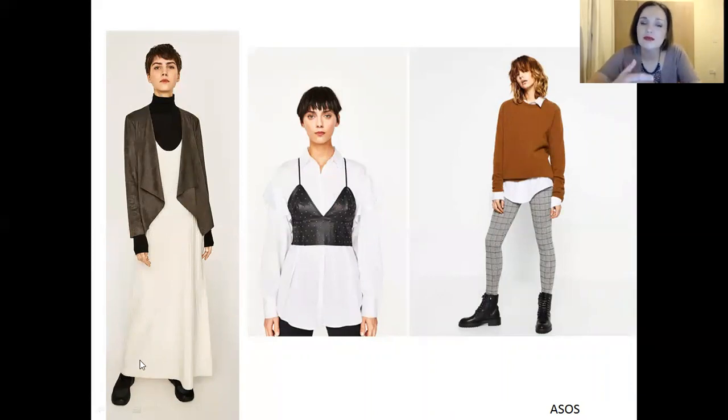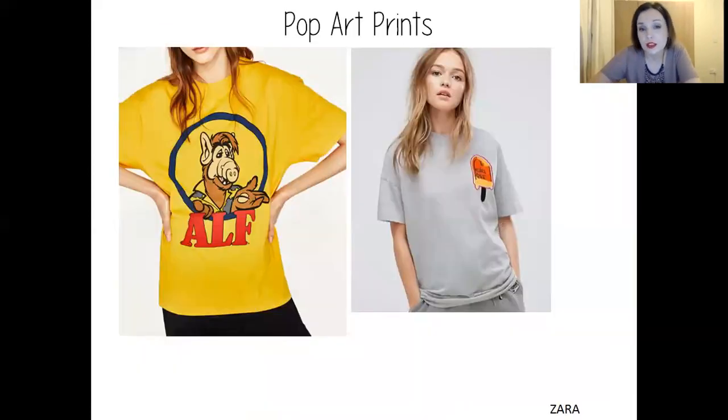So it's lots of the concept of a leather crop camisole over a white shirt, or just classic layering. So like I said, think, try it on, but I think this is very specific, edgy, and yeah, if you are a woman with attitude, go for it, if that's you.